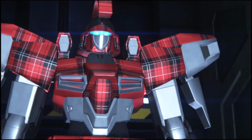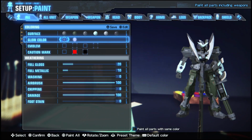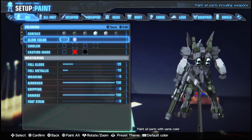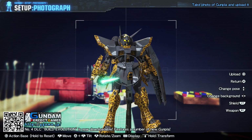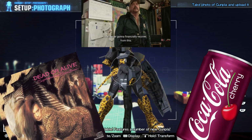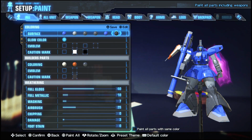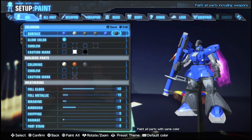Do you want a mobile suit to show your love of haggis and bagpipes? Done. Or how about a kit that shows everyone that you're seriously edgy? Done. Or do you need a mech that says, yes, I listen to Dead or Alive, drink cherry coke, and I will never financially recover from this? Done. It truly recreates the sensation of what Gunpla building is like, although certainly through a more streamlined and less craft-focused way.